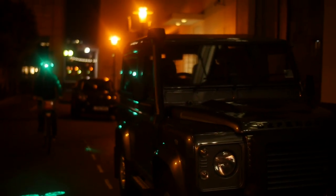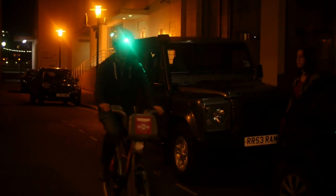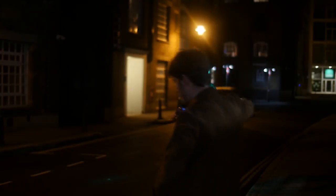For pedestrians, the laser projection is excellent at warning them of approaching bicycles, be they behind parked cars, or when their eyes are not on the road but instead on their smartphones.